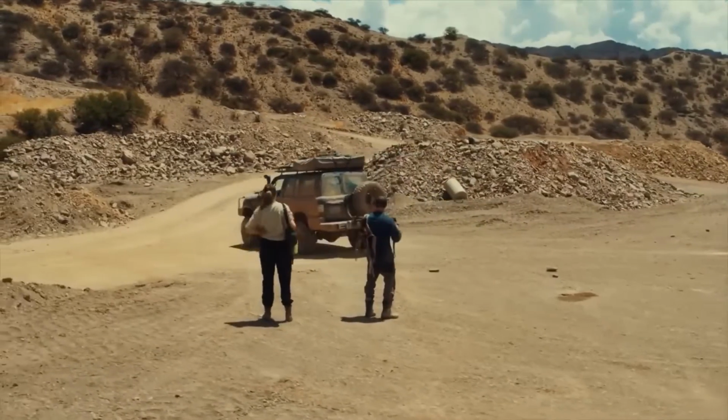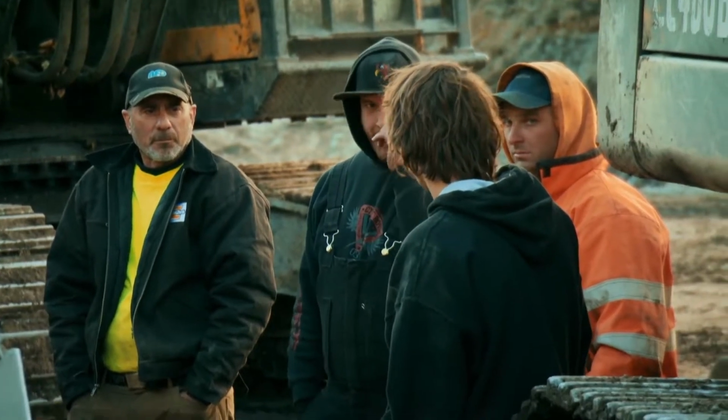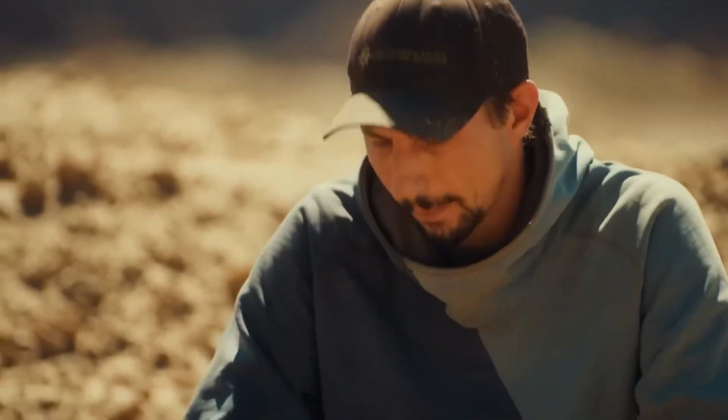Since they weren't sure why anyone would leave such a rich place in a hurry, the best thing they could do was mine as much as possible while figuring out the rest. However, the ground became more unstable the deeper they dug, and then they realized something had been waiting beneath the surface for centuries. A big win.